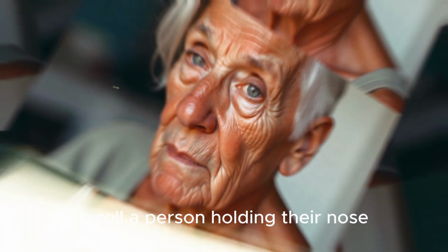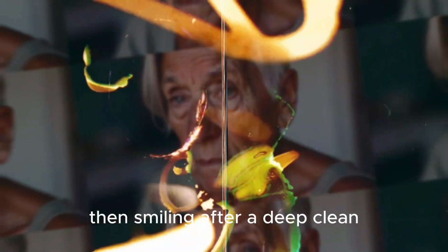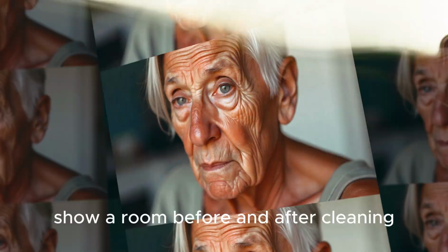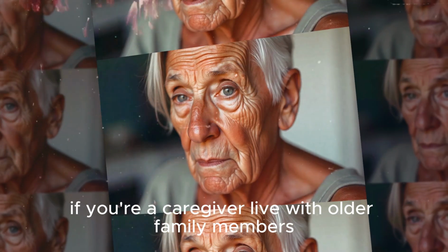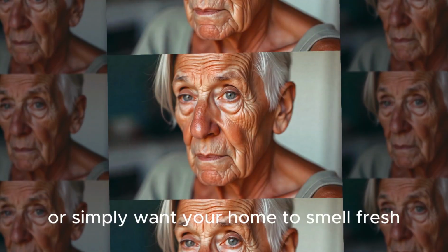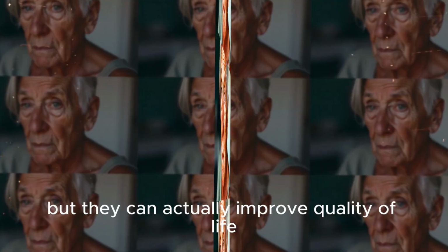B-roll. A person holding their nose, then smiling after a deep clean. Show a room before and after cleaning. If you're a caregiver, live with older family members, or simply want your home to smell fresh and feel healthier, stay tuned. These tips are not only simple, but they can actually improve quality of life.